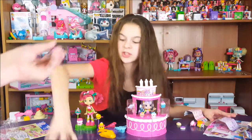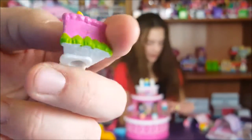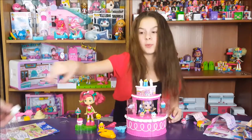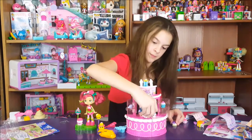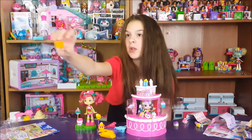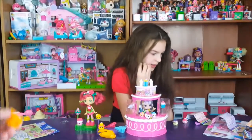Gracie Birthday Cake, which is appropriate. Oh, so it's Gracie Birthday Cake in white. Flicker Candle and Gracie Birthday Cake are so appropriate for this playset. Okay, and so is Candy Bowl. So next we got Gigi Gift, and you can give a gift at a birthday party. So Gigi Gift. Okay.